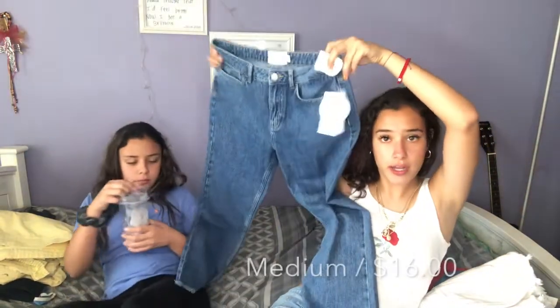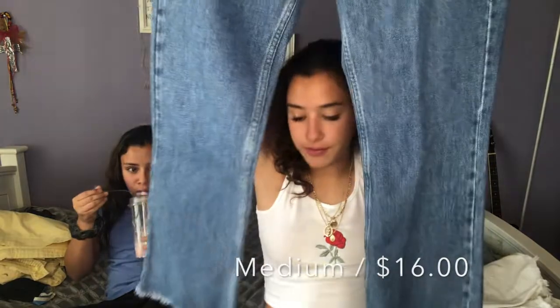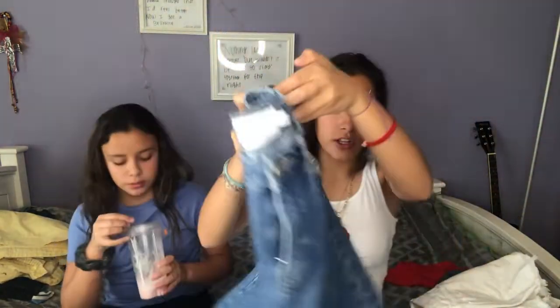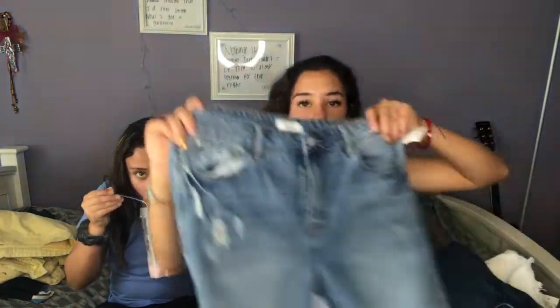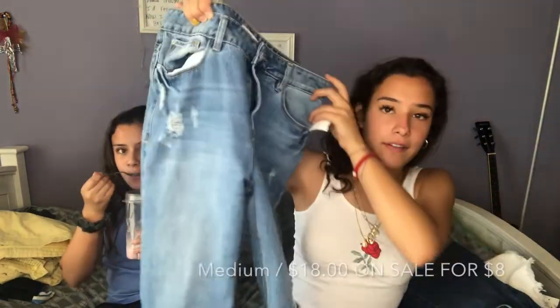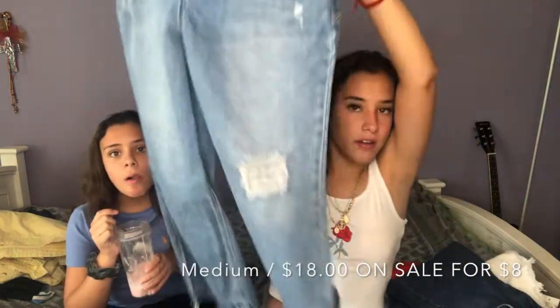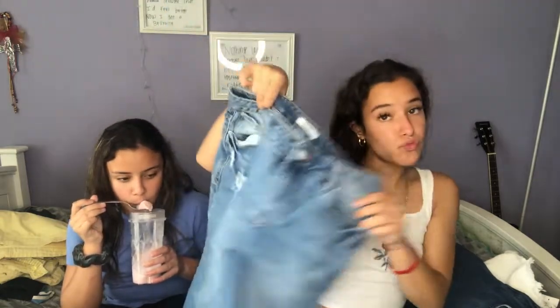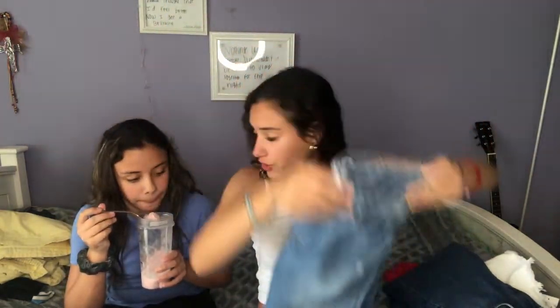Okay, next. Anyways, I have two more things. So I got these jeans, you'll see in the try-on, but they look like that. They're kind of frayed at the bottom. Kind of cute, kind of fresh. And then I got this pair of jeans. They're bigger at the waist. I'm obviously gonna have to wear a belt with them, but they have rips and stuff on them, and they're frayed and look like this at the bottom. So yeah, I'm pretty sure that's everything we got.